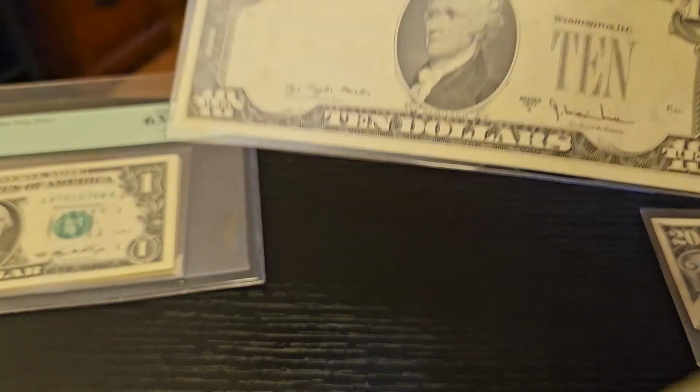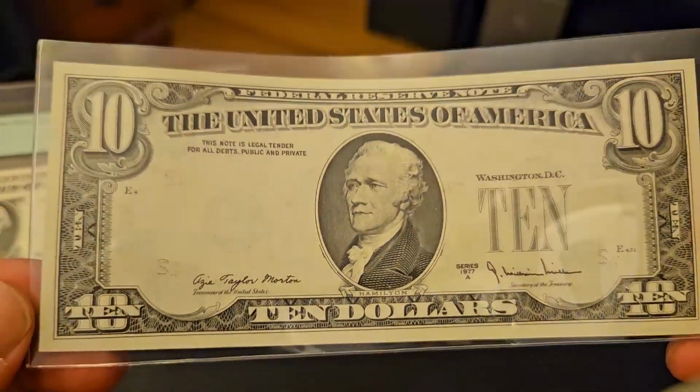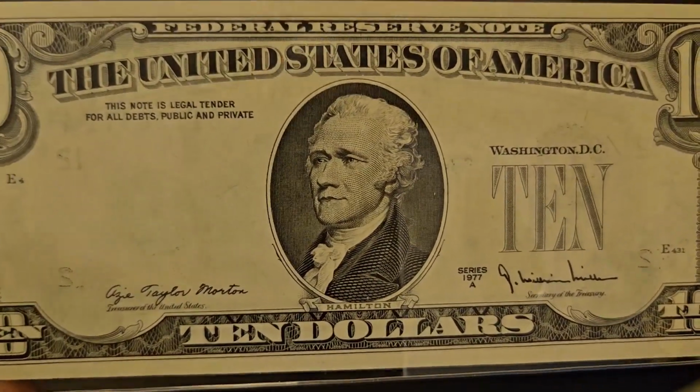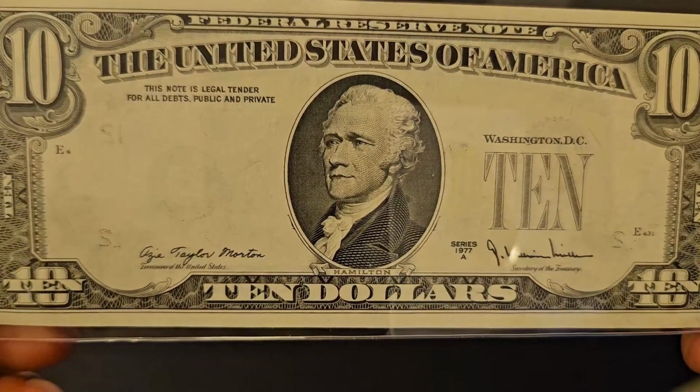That's particularly exciting. And again, from that same era, here's a Federal Reserve note in the $10 denomination. If you look at it right away, something seems wrong right from the start. Something's missing. There's a lot of open space on this note.